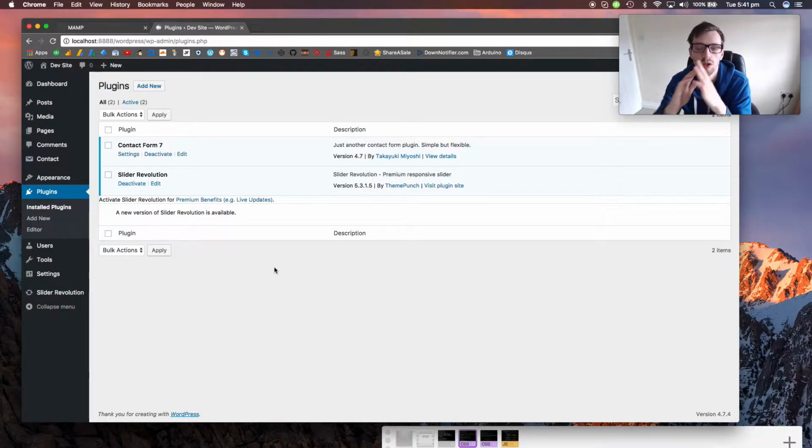Now be careful with plugin updates, as plugin updates can bring their own problems if you think about it. So always take a backup of your site prior to installing plugins, updating plugins, or doing anything in general that you think would cause something to happen. So it's best to be safe and to have a backup ready.